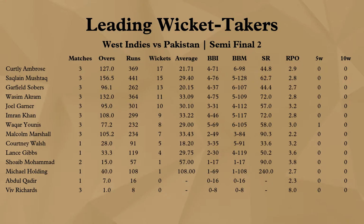We really did see some quality bowling in this series. Curtly Ambrose tops the leading wicket takers list with 17 wickets at an average of 22. Interestingly, just the one 5-wicket haul in this series for Waqar Younis. The rest of the wickets were shared amongst the many excellent bowlers on display.